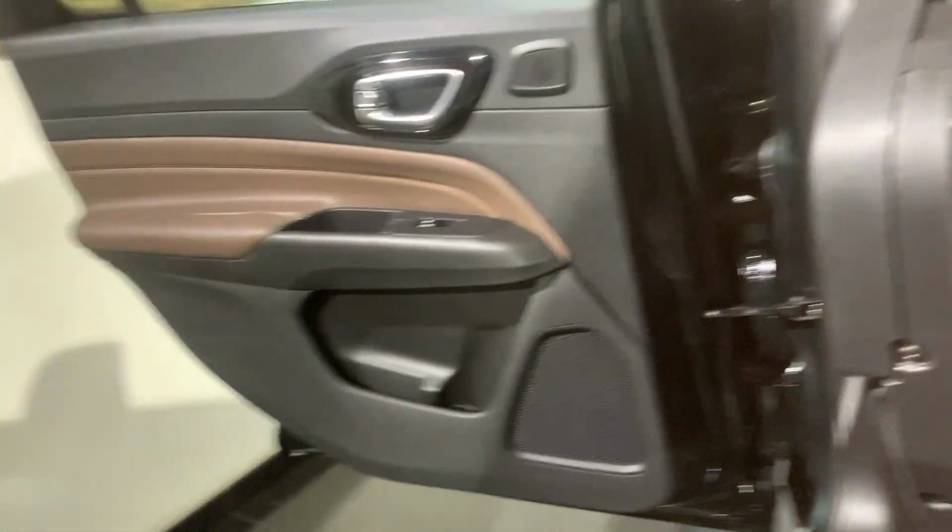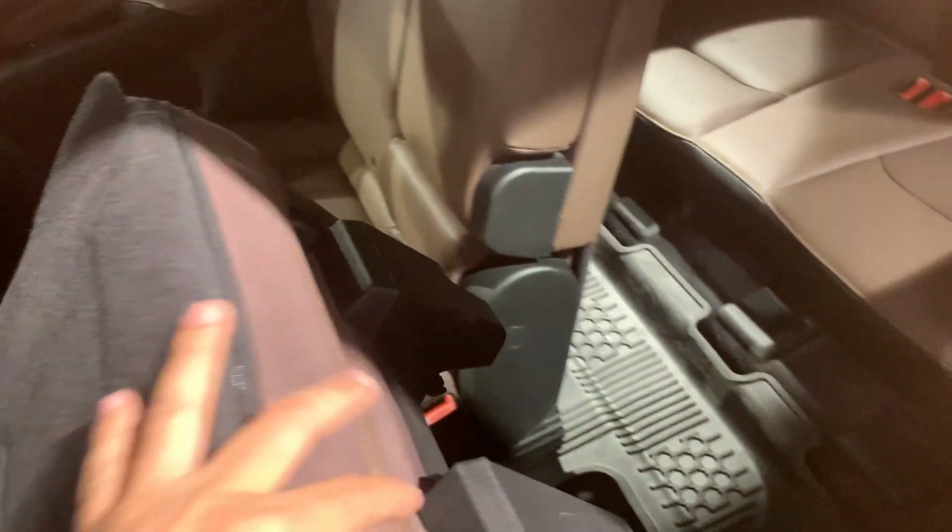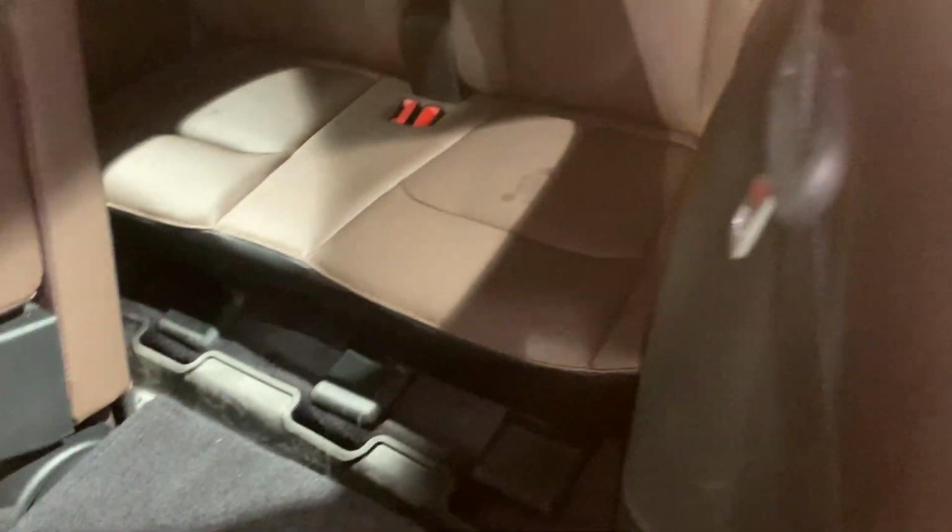Let me show you how I will exit. And I have to... oh my god. If you had seen how I exited, you would have started laughing at my face. Anyway, just see how close that is to the floor. Okay, so I'm just going to place this back and sit over here now. All right, closing the door. Third row feels okay, not that great.